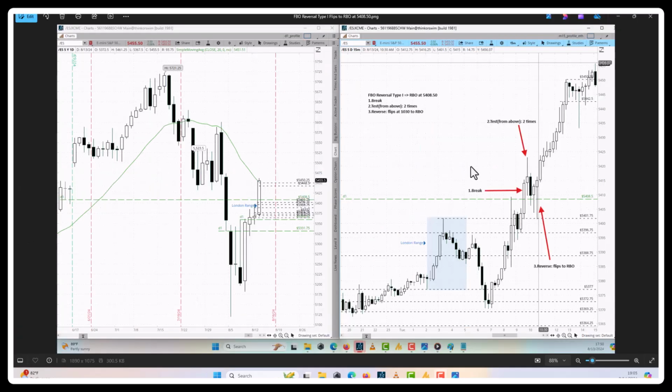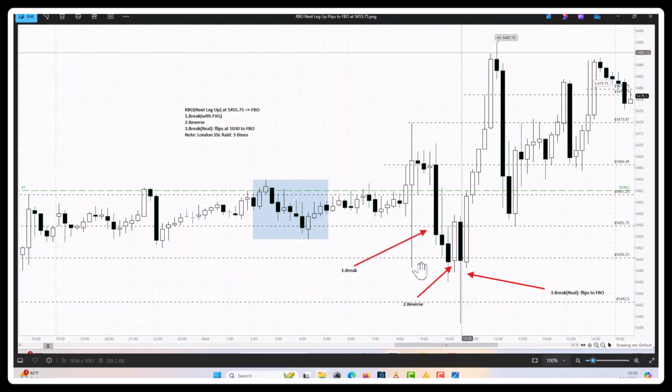Wow, it's a beautiful phenomenon. You see, this is yesterday, Tuesday. It flipped exactly at 10:30 right there. It made it feel like it was going to be a fake breakout: you have a break of the level, then a test from above, then a reversal, which is a fake breakout. But it turned into a real breakout, which is the second leg up. So a fake breakout turned into a real breakout, but today is the opposite.